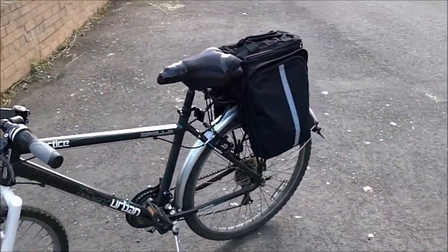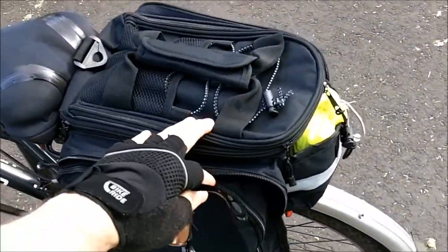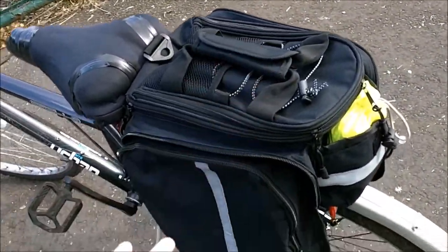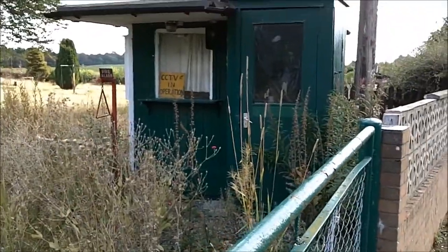There's my new saddlebags. I did have the ones that you clip onto the side, but I thought they were a bit big, so I got one of these bags that the saddlebags unfold down. Makes it a little better, so I've not got a bag on my shoulders, takes the weight off as well.